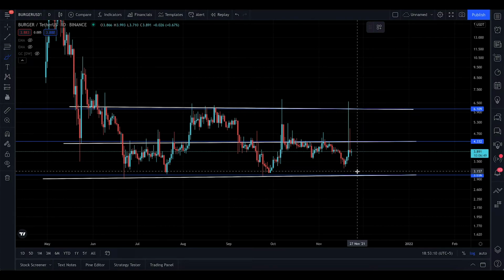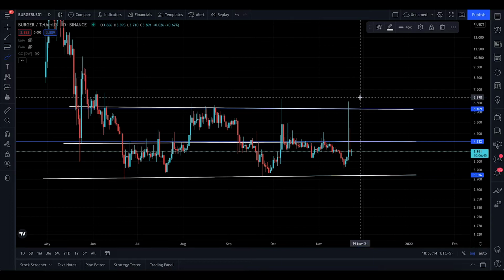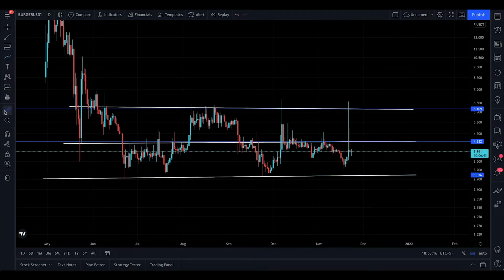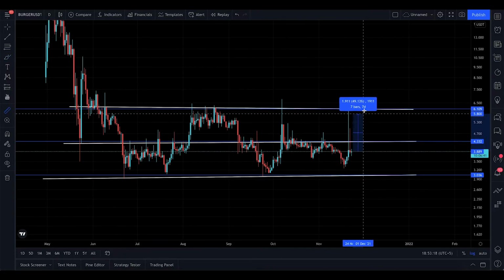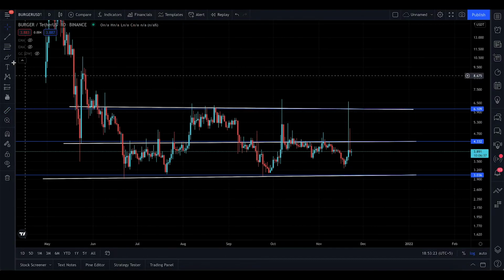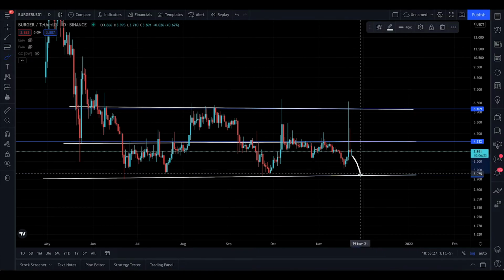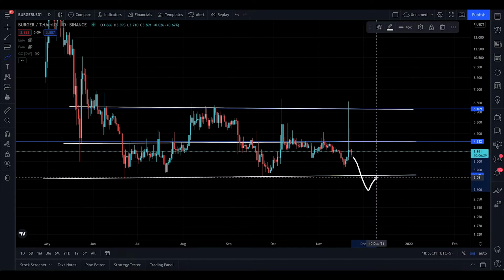So if you're buying at $3.891 at the moment and your vision is until $6, I do think it's going to do $6 in the next coming few weeks, from here to here, maybe 54% in the next coming few weeks. And if you ever see Burger come down, lose this level, backtest, and fail the retest.